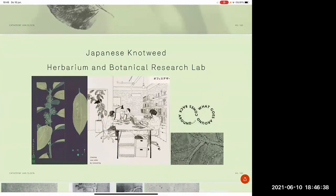It's an agent in the Anthropocene, and it is colonized, but it is also a colonizer, like all of us, basically. That is why I'm in the middle of setting up an ambulant research lab to investigate with the audience that printed image of the Japanese knotweed. This Japanese knotweed herbarium and botanical research lab is the moderator of my weird kid project and the PhD, where experiments, discussions, prints, investigations in the rooting of the Japanese knotweed will take place.